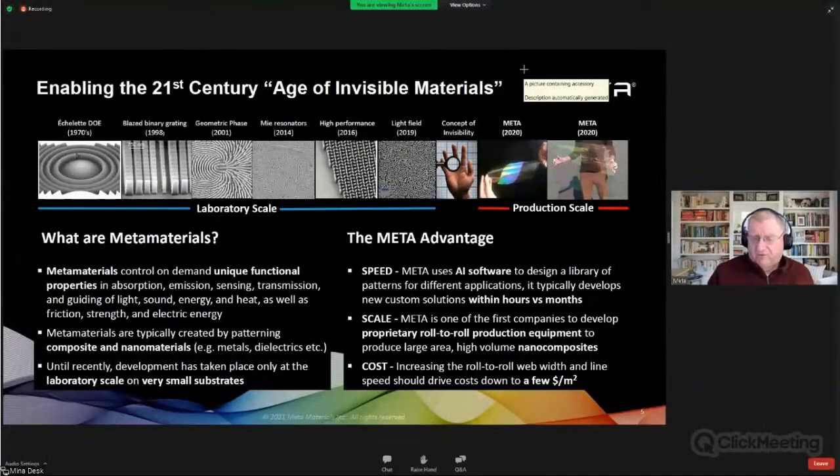We've over the years developed a suite of AI software and machine learning software that can enable us to develop and design a library of patterns for different applications. We typically can do that in a matter of hours versus the months it used to take, and with usually a computer and a couple engineers.